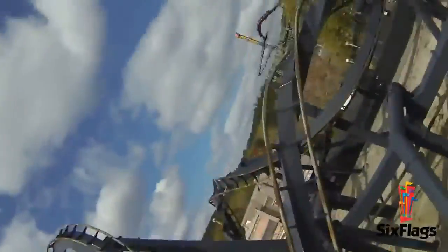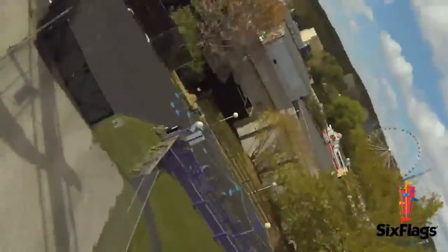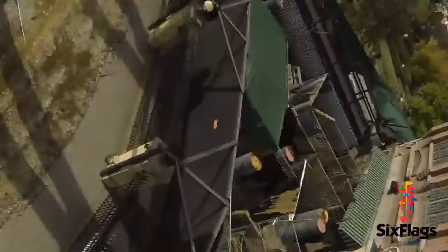Which is the same case on all the coasters, but on most of the coasters, the front row is not my favorite row, but on this one it is. And so that makes it hard to ride in the front.